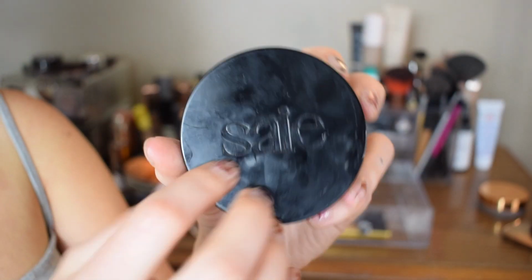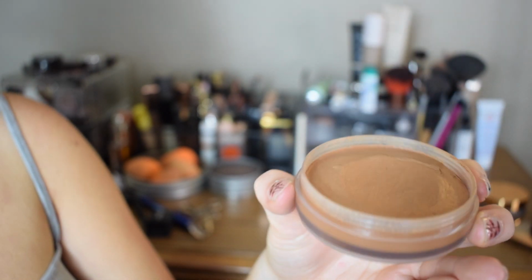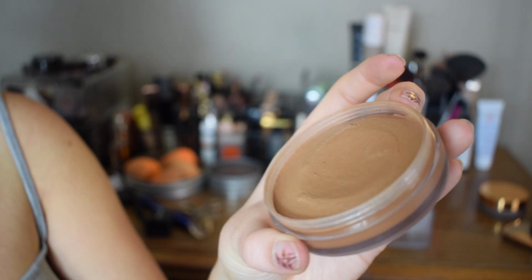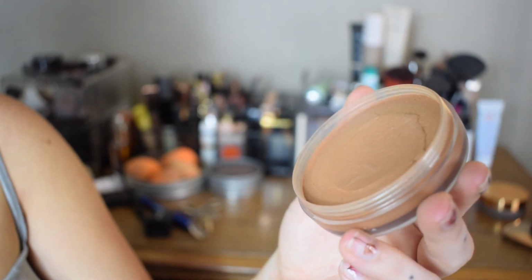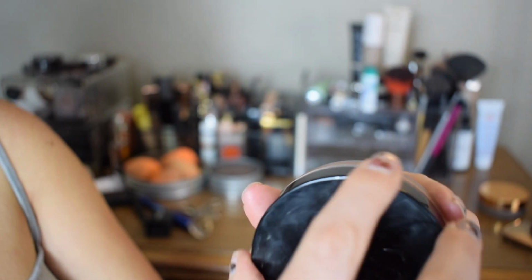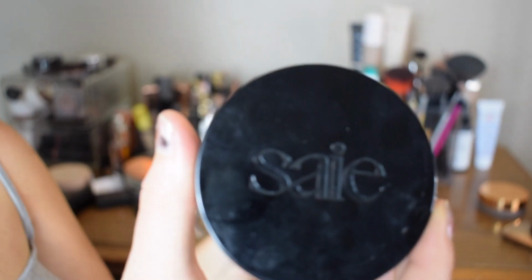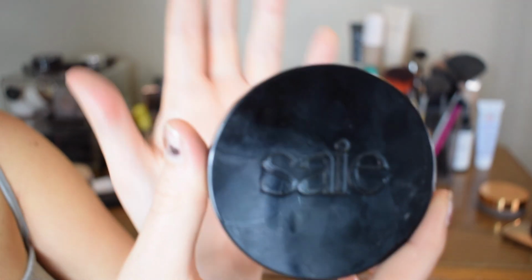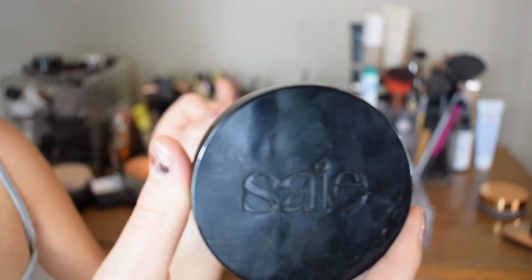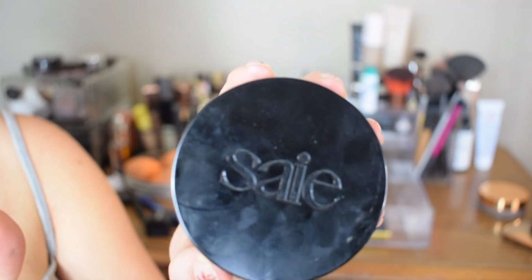But since I do own the Say, this is in the shade medium, and I am using this quite a bit. I do love this in the summertime. It's very dewy, it's buildable, but sheer enough that I can wear it when I'm super pale. This is just such an amazing color for me, and it's an amazing formula, and I always love the way my makeup looks when I wear it. But I think I love the NARS Laguna cream formula a little bit more. So when I'm finished with this, I will probably pick up a shade that's more suited for me in the summer months, in the NARS Laguna color. But the Say is an amazing product as well, don't get me wrong.